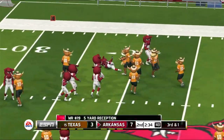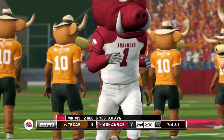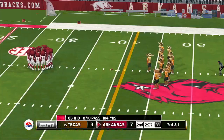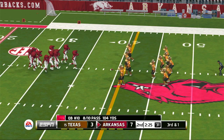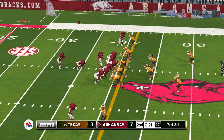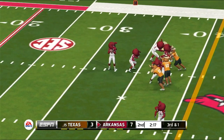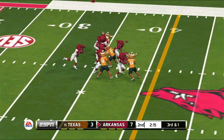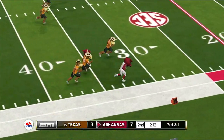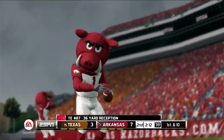Throws complete. He's hammered. Gain of five on the ball. That'll make it third and one. He guns it. Got it. He's pushed out of bounds. That's the 24.